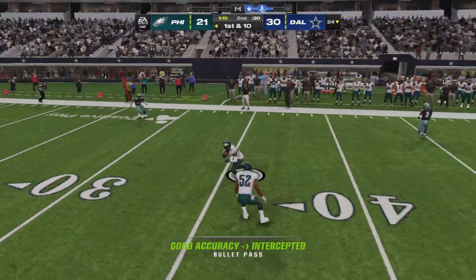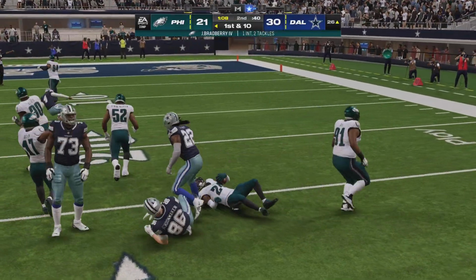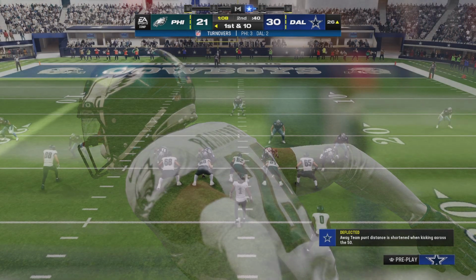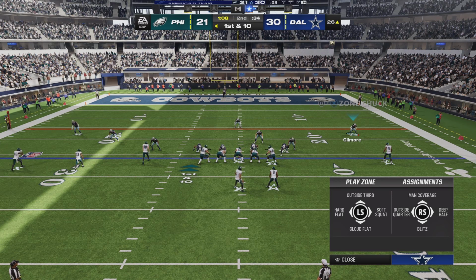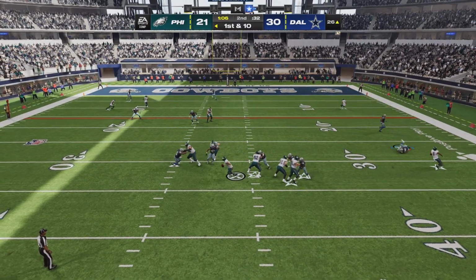Looking for Cooks, and it's intercepted. Picked up by James Bradbury, and he brings it back to right around the 26-yard line. 1st and 10 here. You know, if they could just get 3 out of this, something about whittling it to a 1-score game at half that might provide a psychological boost.